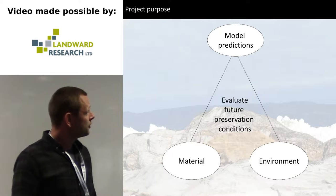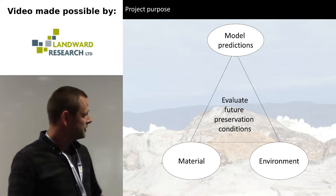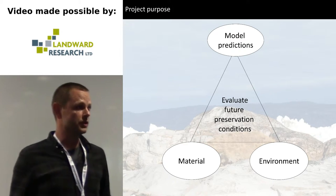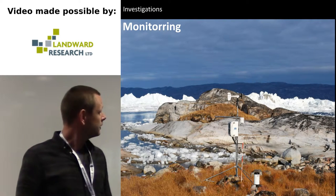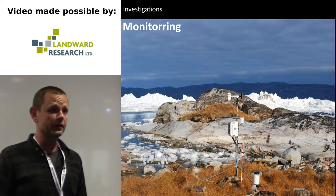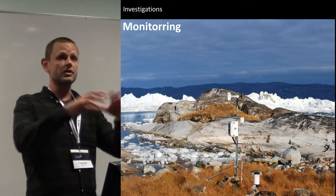In order to do so, and in order to evaluate what will happen to a site like this, we investigated the materials at the site, looked at the state of preservation, investigated the environmental conditions at the site. Everything was combined in computer models to do these future predictions. So, in order to understand the environment, we did quite a lot of environmental monitoring at the site, installed a logger station measuring different kinds of meteorological parameters, measuring soil temperatures, soil moisture content in order to understand how the climate affects the conditions within these archaeological deposits.